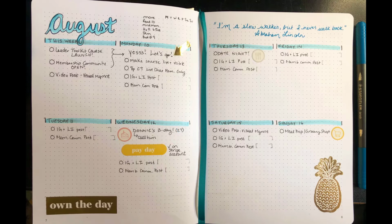But yeah, I think the spread turned out really cute. I added a quote by Abe Lincoln. He is like one of my favorites. If you guys ever want to talk to me about Abe Lincoln, I would love it.